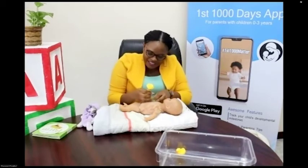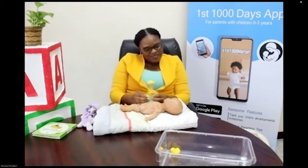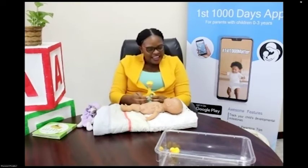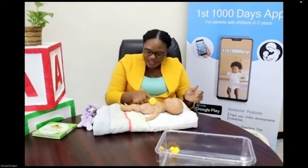Sure. And Hannah has the rattle. And look there. Woo! Shake, shake, shake. Shake your rattle, please. Shake, shake, shake. Shake your rattle, please. Yes, Hannah likes playing with the rattle.